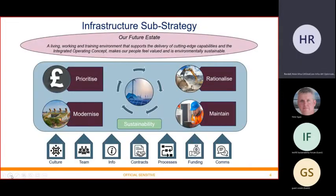Moving on to the UK Strategic Command, it's our vision for a living, working and training environment that supports the delivery of cutting edge capabilities and the integrated operating concept, makes our people feel valued, and is environmentally sustainable. Now, we're doing this through four main pillars, which are prioritise, rationalise, modernise and maintain. But rather than having a separate sustainability pillar, we're very much seeing sustainability as the lens through which we look for all of our decision making.